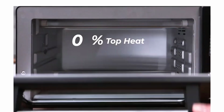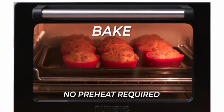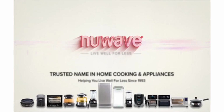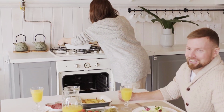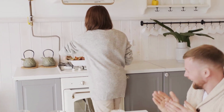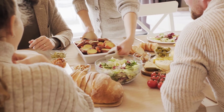competitor. Product number 4 is the Emeril Lagasse Extra Large French Door Air Fryer Toaster Oven Combo. Pulling the Emeril Lagasse French Door combo out of its packaging, I was honestly blown away by how much stuff comes with it. The stainless steel finish is gorgeous, but having 7 different accessories included right out of the gate is what really caught my attention. I tested a bunch of its 24 cooking functions, and having that massive 26-quart capacity meant I could roast a whole chicken with room to spare.